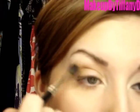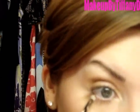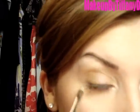brown. I'm going to take a pencil brush like the 219. I'm going to take that same color, that brown, and go right over that pink, kind of taking it downward a little bit. So I'm just smudging it down.